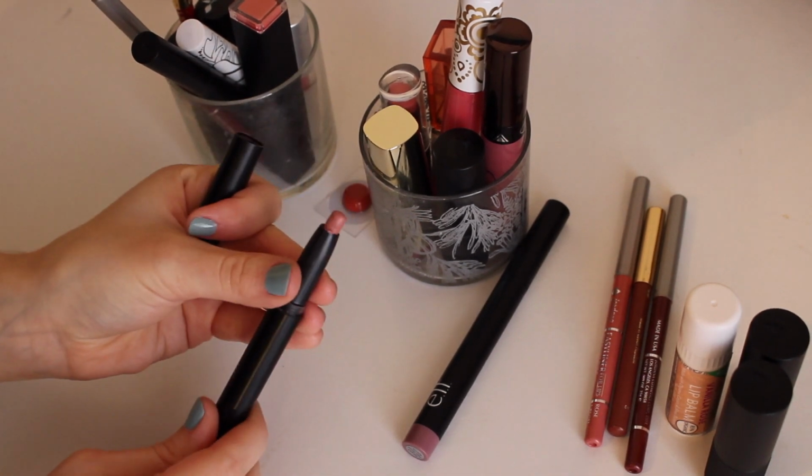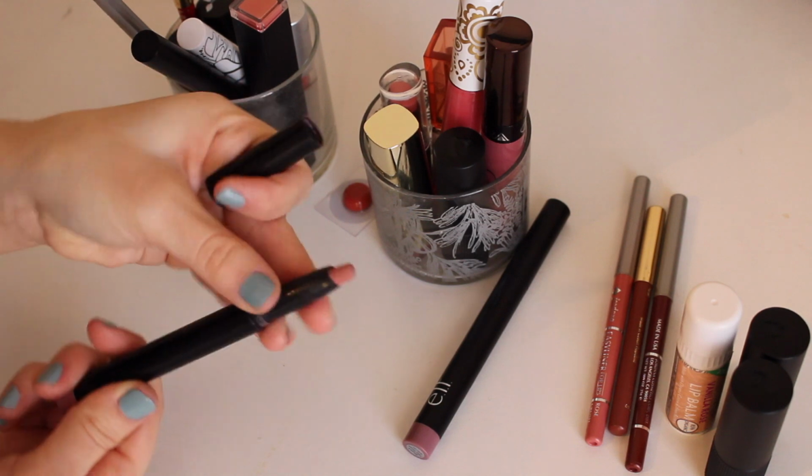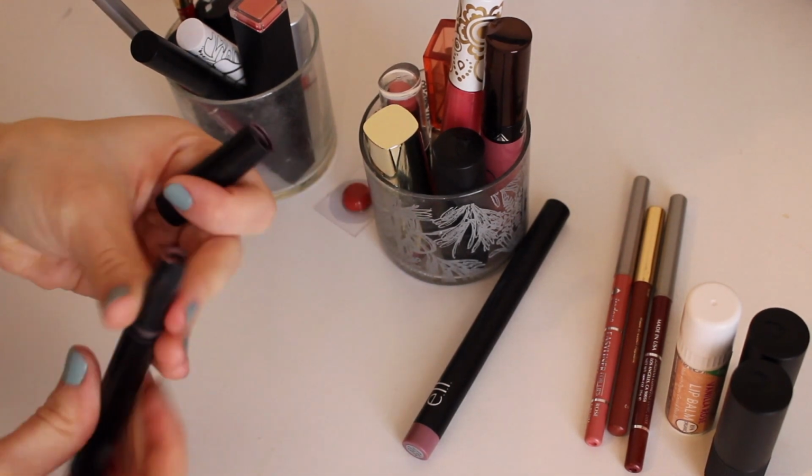They're almost like a lip liner. This is the shade Natural. It's almost gone. This is all I have left of it. So I do wear this all the time, and I love it. Just a really nice neutral pink.